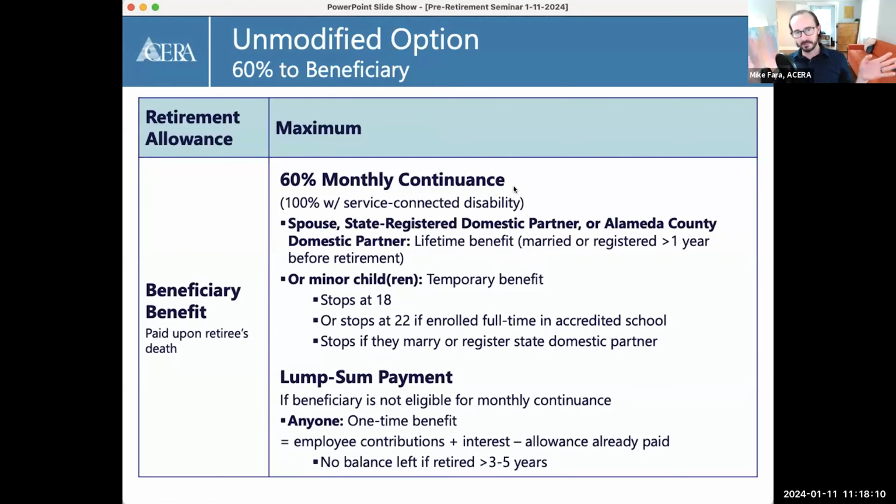So your retirement allowance is this monthly payment that you're getting every month, and then there's your death, and then the continuance is a monthly payment every month for the rest of your spouse's or domestic partner's life. You have to have married them, or registered them with the state in the case of a domestic partner, or filled out the affidavit for the county in the case of the Alameda County domestic partner, at least 1 year before your retirement date for them to qualify for this 60% continuance. And if you do submit a disability retirement application and you're awarded that, it's more than a 60% continuance, it's 100% continuance.